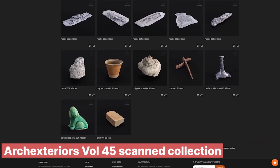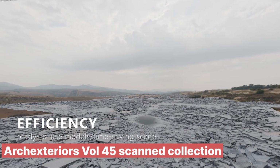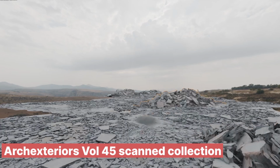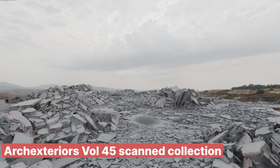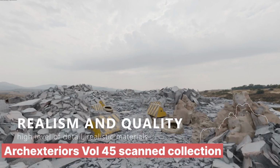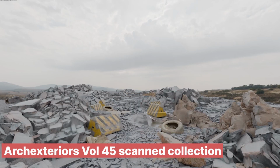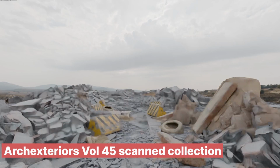This Evermotion collection features over 60 high-quality 3D scans, each with high-resolution textures, making them ready for rendering right away. Whether you're working on architectural visualization, game environments, or cinematic scenes, these assets help you achieve lifelike results while saving hours of work. No need to tweak every tiny detail, just drag, drop, and render.